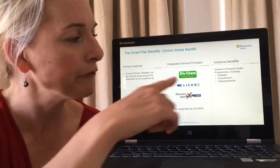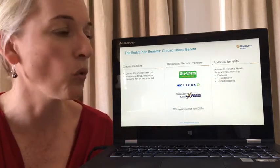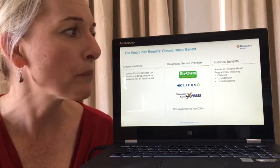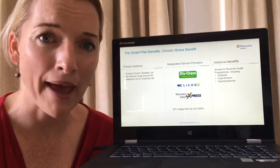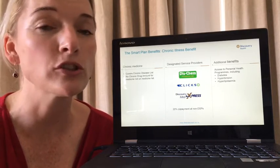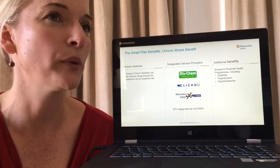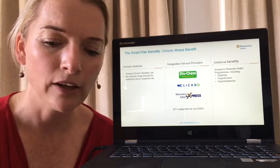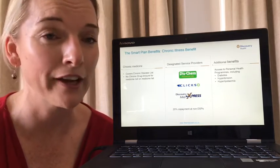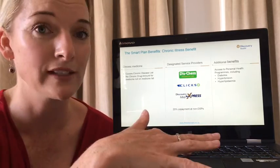And then just a note, if you suffer from diabetes, hypertension, or high cholesterol on any of the plans, Discovery have got personal health programs to help you manage these conditions and give you discounts on the medication that you need and the food that you can eat to help you, and any of the little strips and glucose testing and all of that stuff. So if you have got those, phone Discovery and ask them about the programs and they will explain them to you.